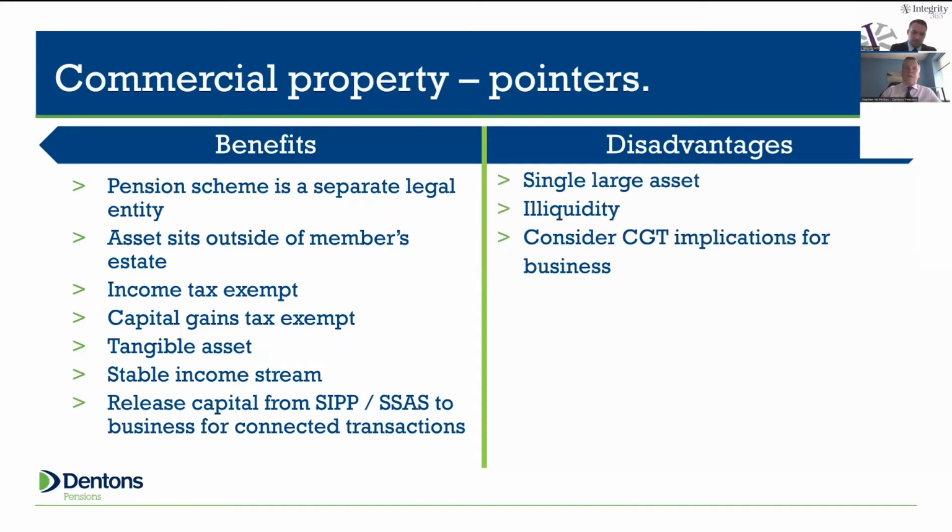There are some potential downsides to commercial property ownership through the pension scheme as well. It is potentially a very single large asset if it's a particularly big property. Commercial property can be considered to be illiquid. And if you are the vendor of the property, selling it either as an individual or by your company into the scheme, just be aware that if there are any capital gains due at the point that you sell it to your pension scheme, then those capital gains would be taxed in the normal way. There are no particular advantages to selling it to your pension scheme initially, but once the property is in the pension scheme, then, as we said earlier, it hopefully continues to grow in value, capital gains tax-free.